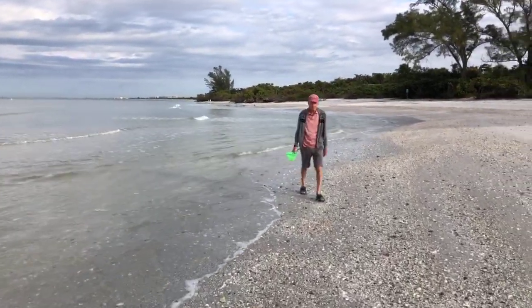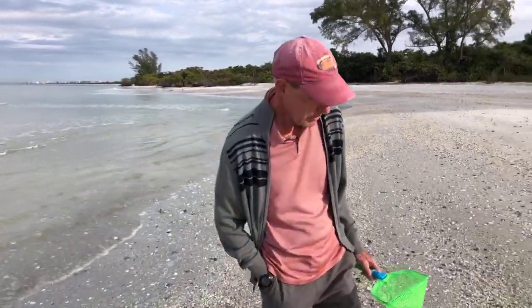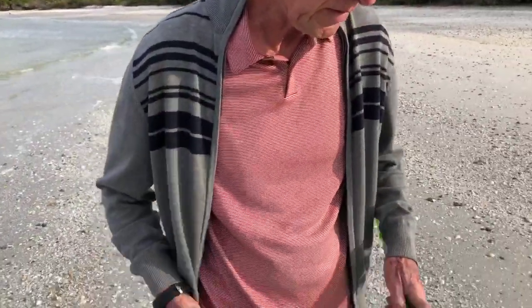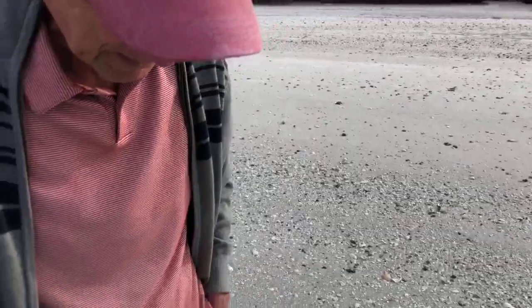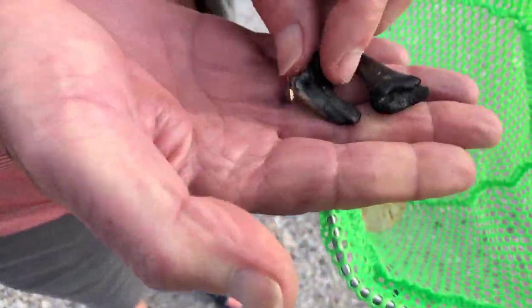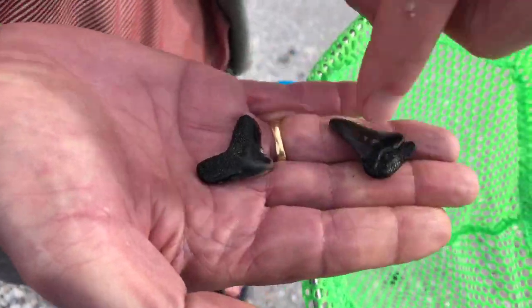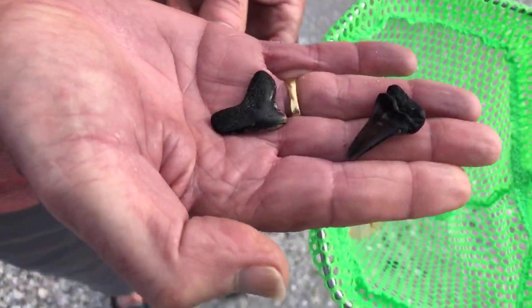What's up, Bill? How are you, buddy? Find anything good this morning? One shark's tooth this morning and one yesterday. Nice. A piece of sea glass for my wife. Oh, she's a sea glass collector? Those are nice ones. That's a real old guy. That was this morning, that's yesterday. Did you find him up north there? Yeah, just over here.